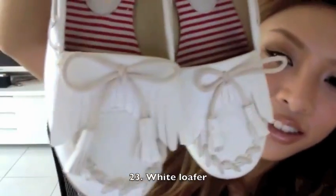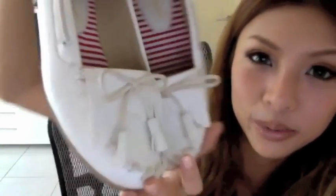Okay, I was wearing that pair of shoes and it's quite high and I cannot tahan. So I bought another pair of shoes. This one. It's a white one. And here is a pair of sheer floral socks. Got it for 300 yen from Japan.